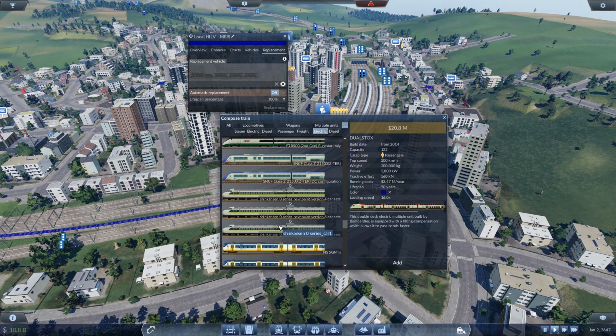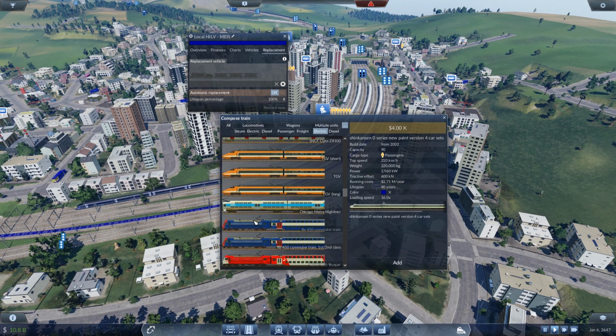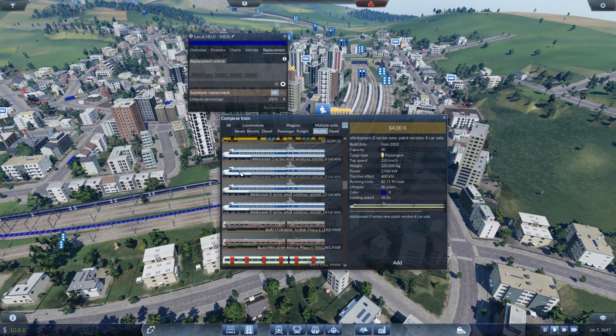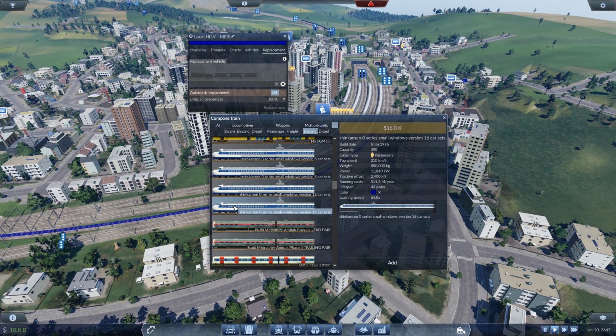Now then, which one do I actually like the look of? I quite like this green number. We're not going to need 140 capacity, at least not in the first instance. If it does end up chewing through all of the demand, then arguably we will need to upgrade to something with a bit more passenger space.